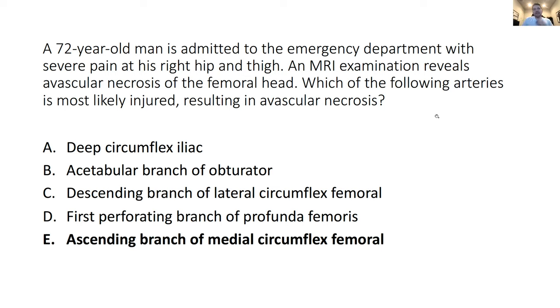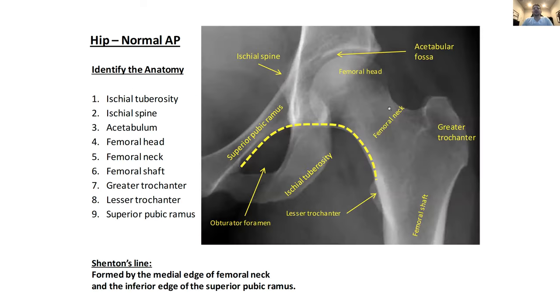All right, some varying answers here. So the one that's compromised that you need to keep in mind when you talk about the femoral head is this medial circumflex femoral artery. That's what's gonna be compromised, okay? So when we look at these, you could see this is a normal structure. You could see the acetabulum and the acetabular fossa here and the femoral neck.